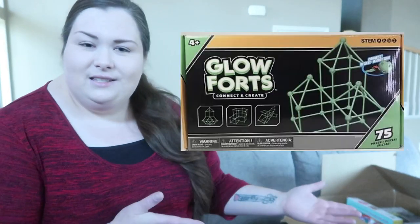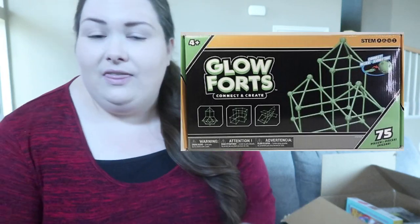Okay, so another thing that we got that we have hidden away because it's another one of those big ones, is like a glow fort. And I found this one at Costco and I'll have to just show you guys a picture again. I'm so sorry because I'm not about to get the ladder out and go and dig it down. So this is what it looks like right here. And that's also gonna be so much fun for her.